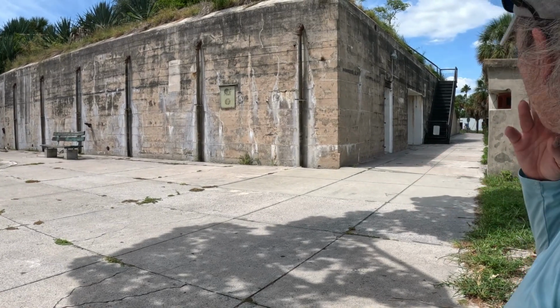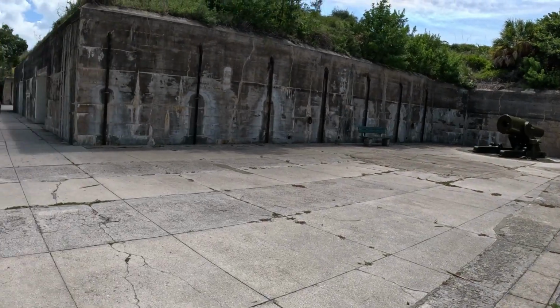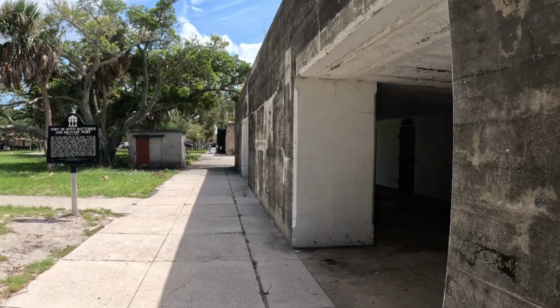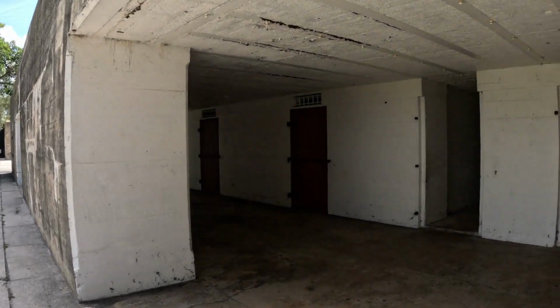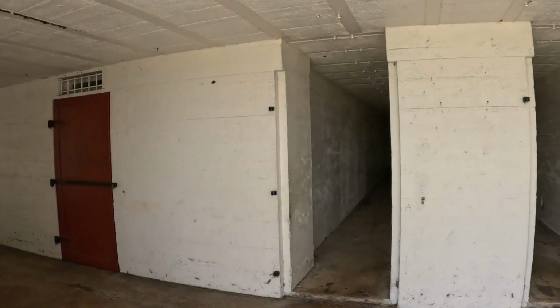Okay. All right, so we'll keep going over this way. We're gonna go through here. I think this is where the quartermasters were. I'm not 100% sure. We'll look. I'll upload the map and what things are, so you can see on the map, because it's kind of difficult for us to look at because of how the map is.